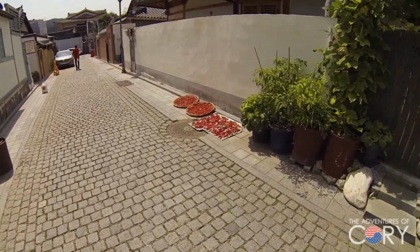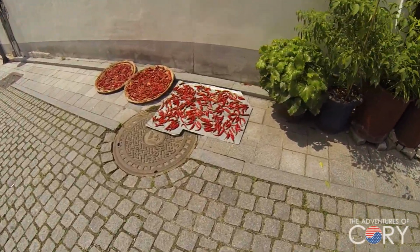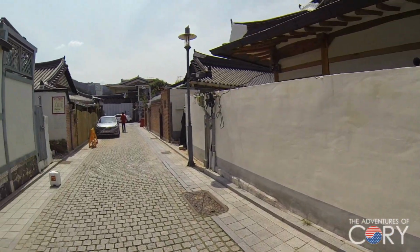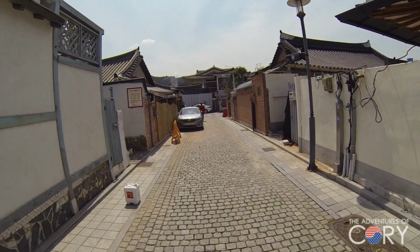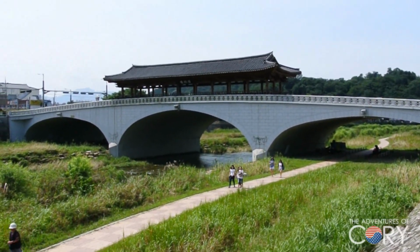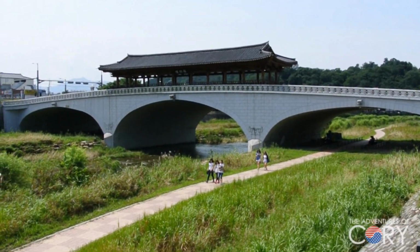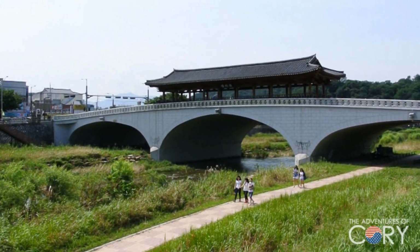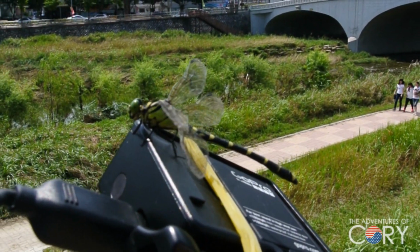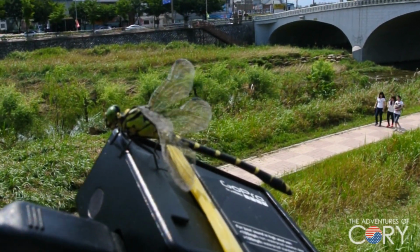I love dried peppers. They're so pretty. Or the picture of drying peppers, the image. Yeah, in the sun? Yeah. Please. Maybe we need to put a dragonfly on my camera. Hello. That was awesome.